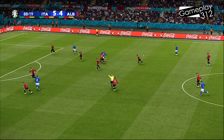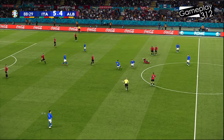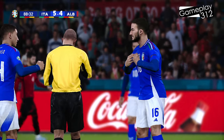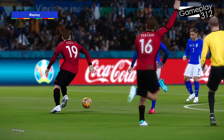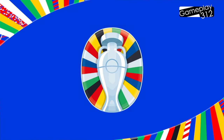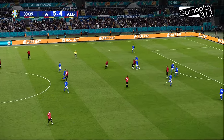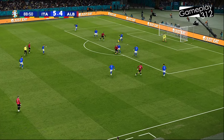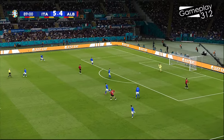Scamacca. And that has left him in a heap. Whistle's gone, that's a foul. And the referee has shown him a yellow card. Good hit, kept the keeper honest.